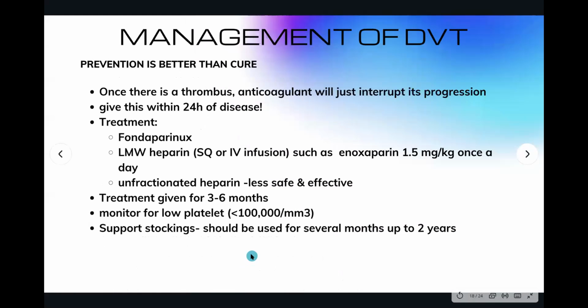So how do we manage? Prevention. Remember that with DVT, it's better to prevent it than to cure it because management of DVT can be quite difficult. Once there's already a thrombus, the anticoagulant will just interrupt its progression. It will not really dissolve the clot, but it will just prevent further progression of the clot. And it's important to treat this very fast. Give this within 24 hours of the disease.